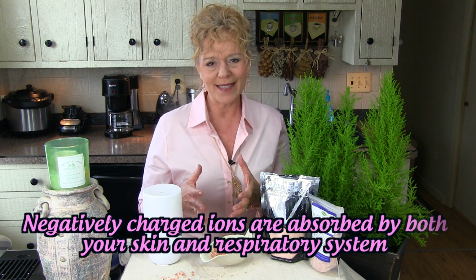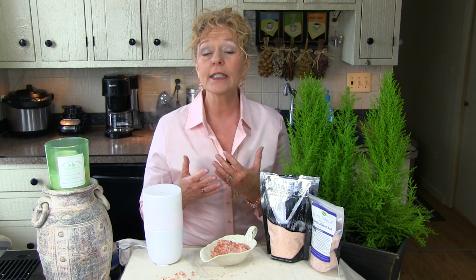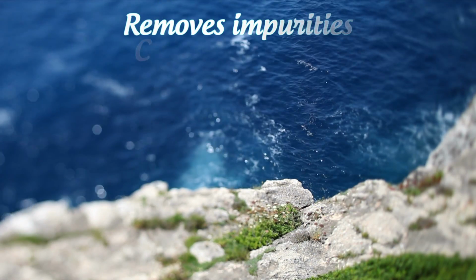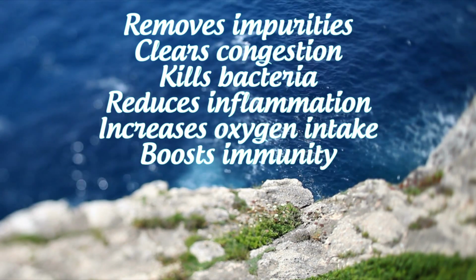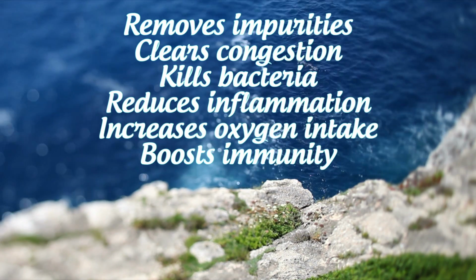They are many. The negatively charged ions of the minerals contained in the salt are absorbed by both the skin and your respiratory system, and that can help with clearing pollens out, viruses, toxins, and other pollutants from your body. Dry salt removes impurities from the lungs, clears congestion, kills bacteria, reduces inflammation, increases oxygen intake, and boosts immunity. So just think of the benefits to vocalists and athletes. It has been shown that halotherapy can increase lung capacity and improve endurance. And singers, with spring on its way, this may be a more holistic way of keeping your allergies at bay.